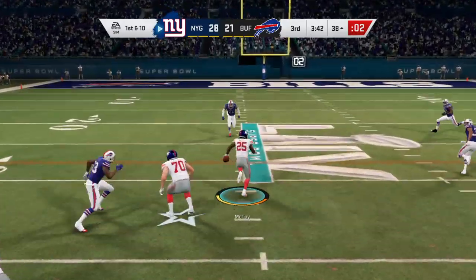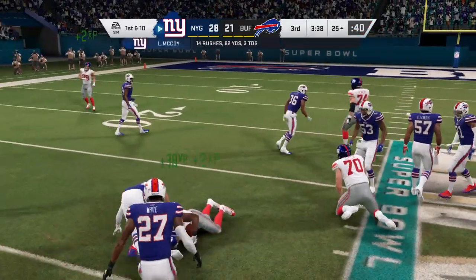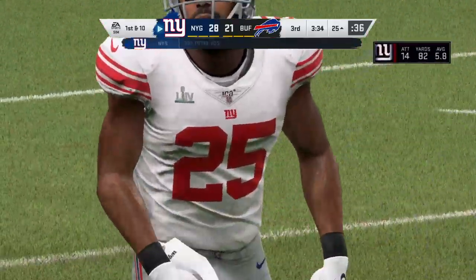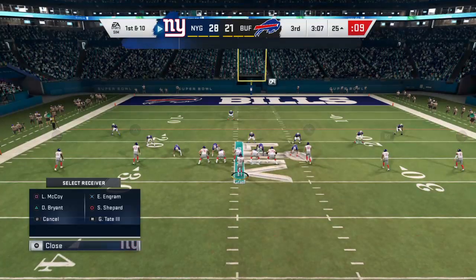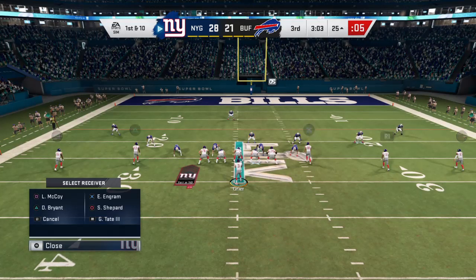On first down, it's McCoy. And they're able to get this one past the 30 to the 25-yard line. Another nice gain, 13 yards that time, and another first down. Now, this is an example of breaking down a defense, because on a lot of these runs, he's getting past the point of attack, and guess what he's doing? Forcing the secondary guys to have to make a lot of tackles.